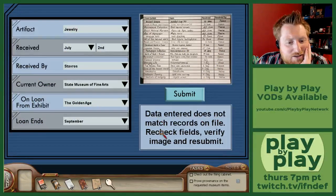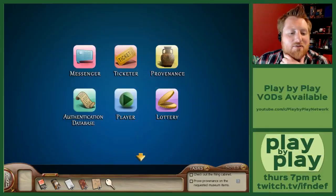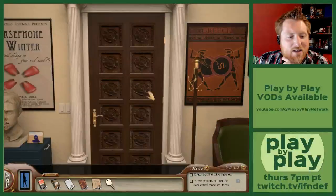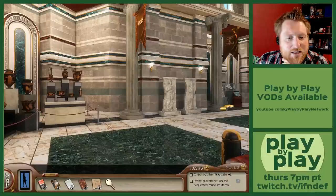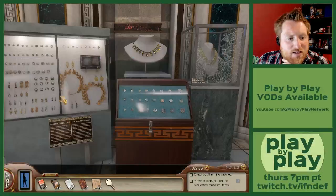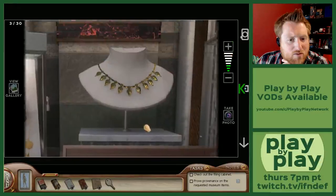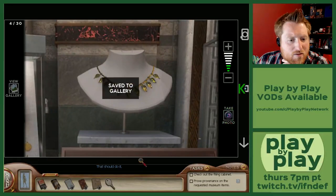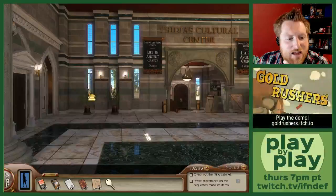Data entry does not match records on file. Recheck fields, verify image, and resubmit. Oh, I have to have a picture of the goddamn thing. Right, okay. Let's go find ourselves a gold leaf green necklace. It's going to be in jewelry. Coins and jewelry. Here it is. Here it is. That should do it. You are right, Nancy. We are so good at museuming.